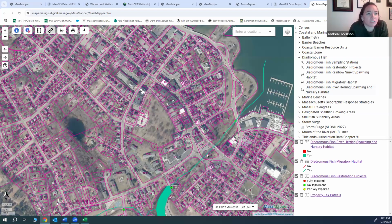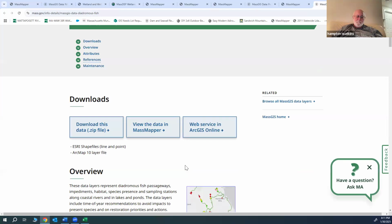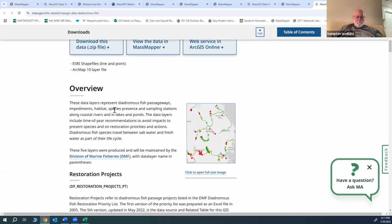So it shows the old dams, but it kind of shows that they were removed or whatnot, because it says no impairment. Right, they have fish ladders. Oh, I see. That's the old ladder. Fish ladder. Yeah, and then if you click on the link, you can get some more info on it. Wow.